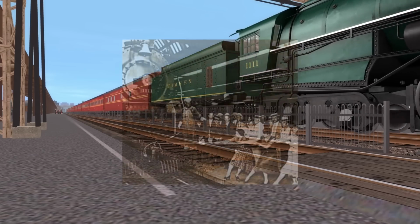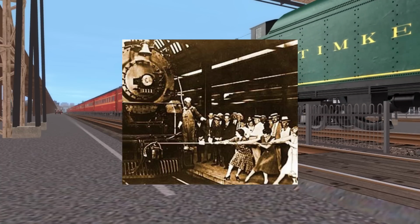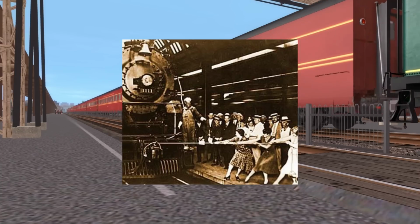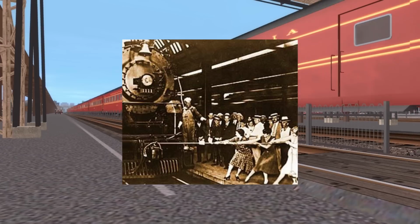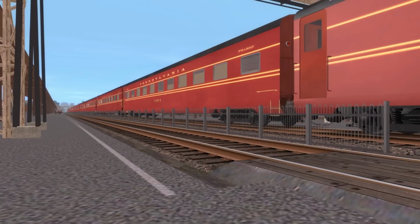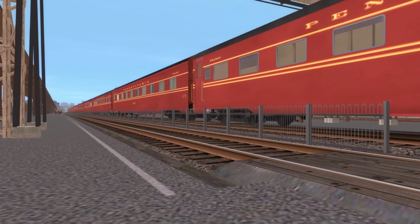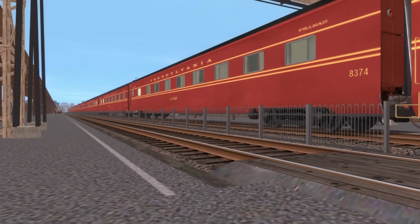There were even publicity events where a team of people could pull the 4 Aces by rope to demonstrate how much easier it was to move without the excess friction of journal boxes. The engine wasn't perfect though, as the engine was a little bit more slippery when starting, since not as much power was needed to start a heavy train, but at speed it wasn't an issue.